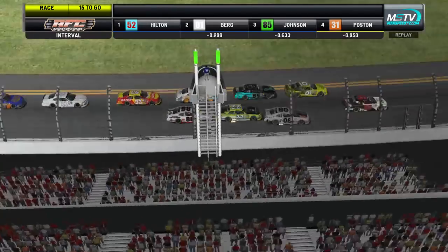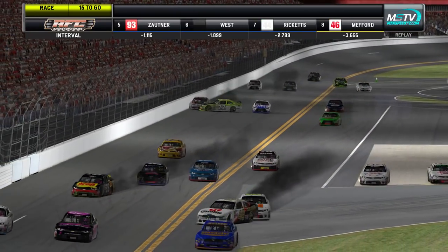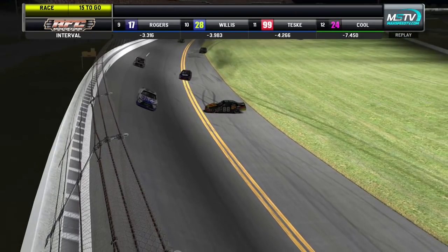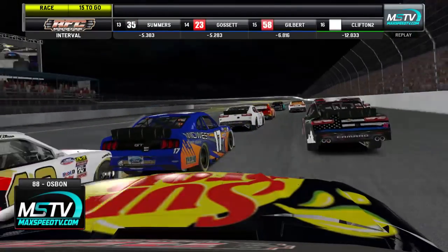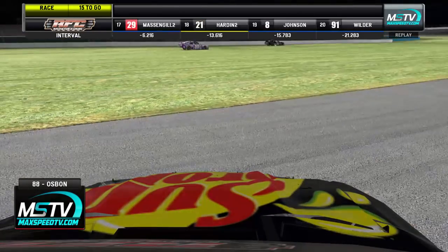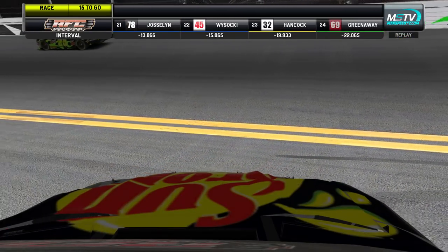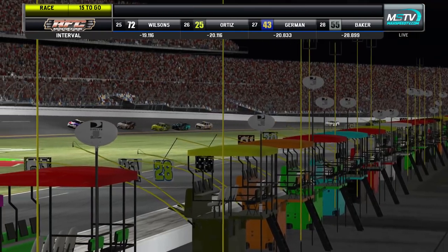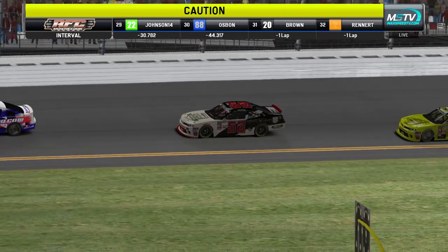See this once again here. See a big shot from the 22 as Quattlebaum had to check up for something. Then cars scattering everywhere. Man, oh man, a lot of cars torn up in this one. Right now, your race leader is the 52, Tyler Hilton, across the line with 14 laps to go.